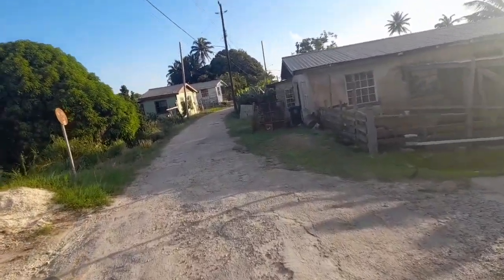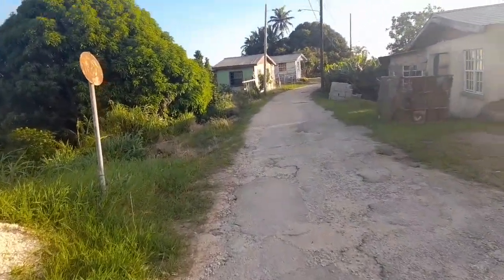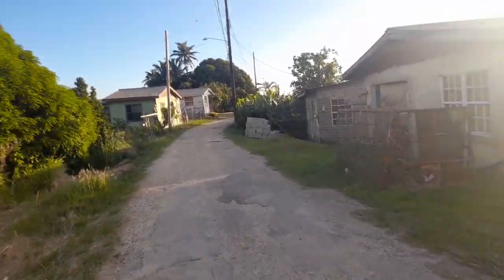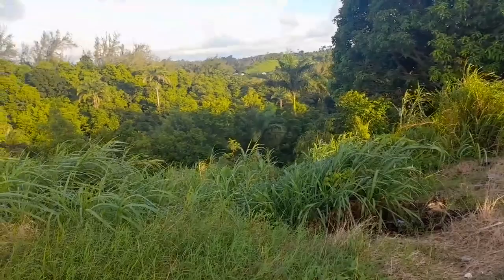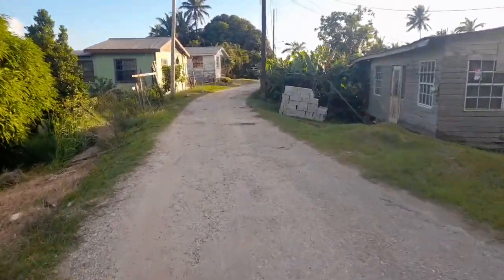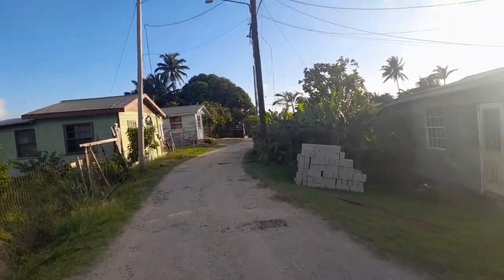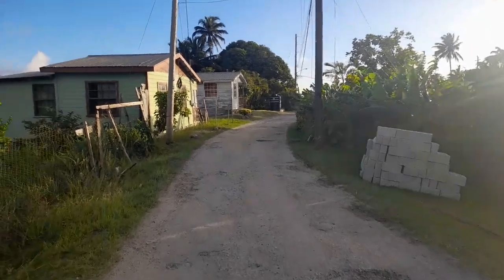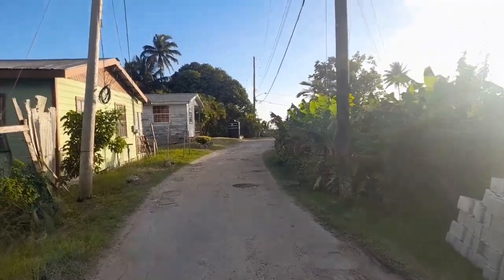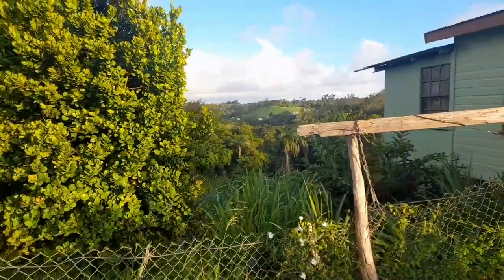Hackleton's Cliff, which is bordering St. Joseph and St. John. A greater part is in St. John, and some of it is in St. Joseph. And all three are part of the Scotland district. All the Scotland district here. All here is the St. Thomas section.